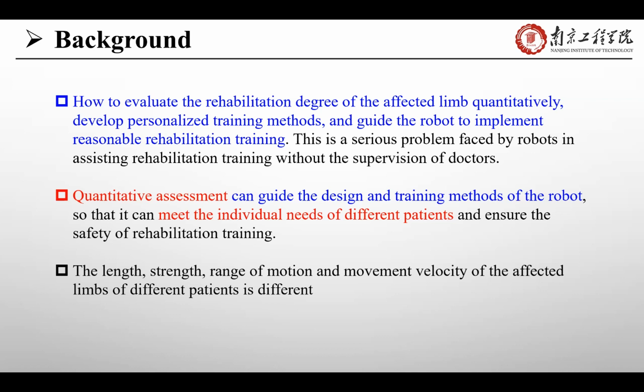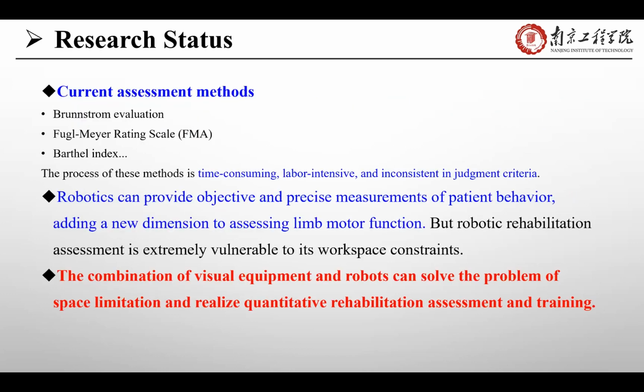Quantitative assessment can guide the design and the training method of the robots, so that it can meet the individual needs of different patients. Current assessment methods, such as brain-stroke scales and so on, are time-consuming, labor-intensive, and inconsistent in judgment criteria.